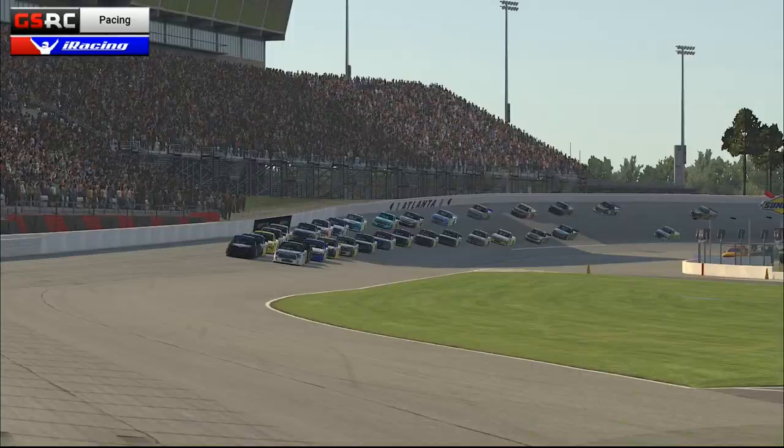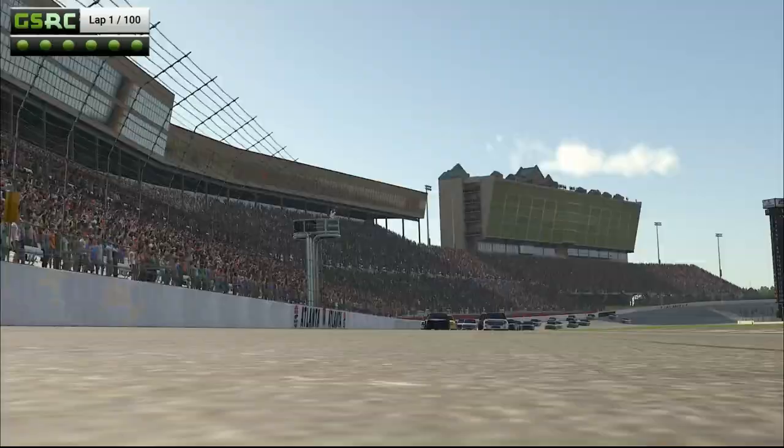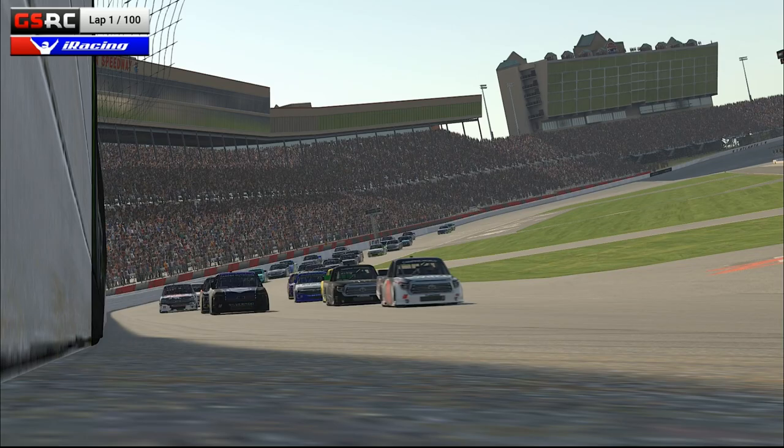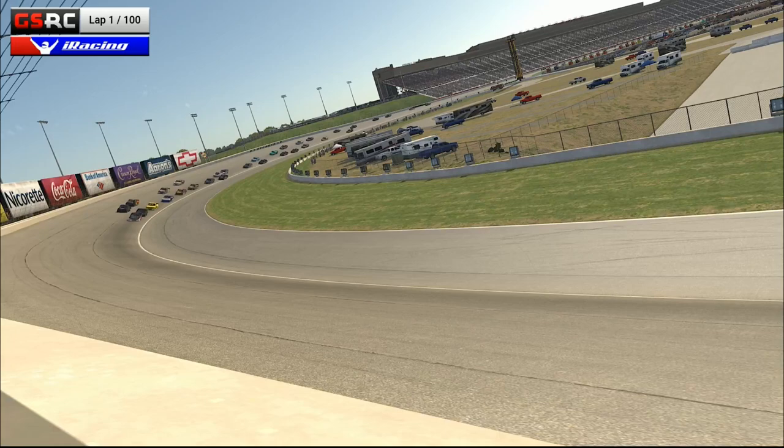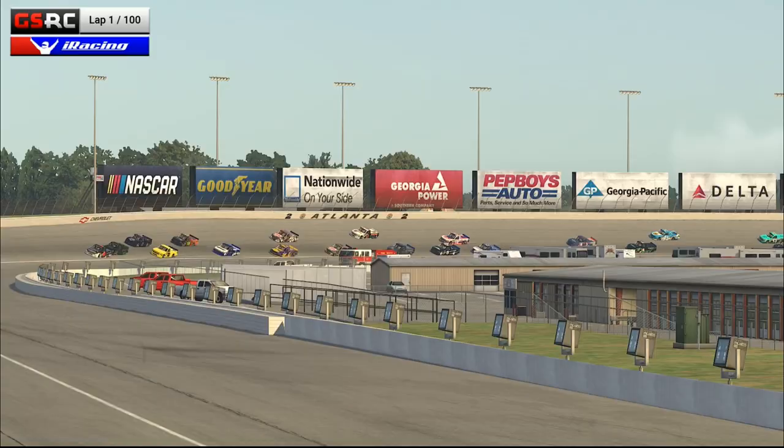A little bit of a bump there on the outside row. Whoever was on the second row there tried to get going early. Otherwise, it looks pretty clean here as they come down into turn one. Looks like everybody's getting up to speed pretty smoothly. Yeah, so far, no problems at all.